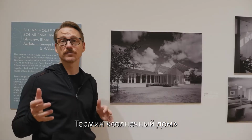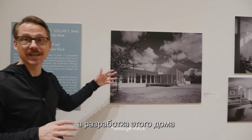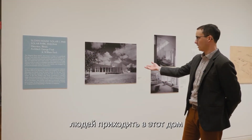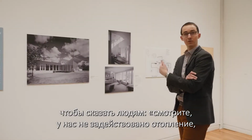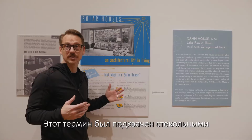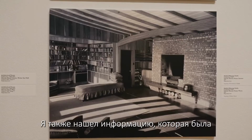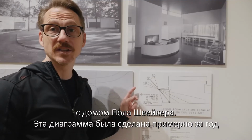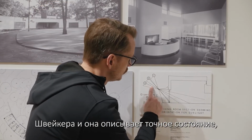It turns out that the term solar house was actually invented by William Keck and the developer of this house here. It was designed to sell houses. He invited people to come to this house in the middle of winter when it was sunny to tell people, look, our heat's not on, and you feel it come through the windows. And it was picked up as a term by glass companies to sell more glass. I also found information that was directly related to the Paul Schweiker house. This diagram was made about a year before the Schweiker house was designed, and it describes the exact condition that's at play in the solar bedroom.